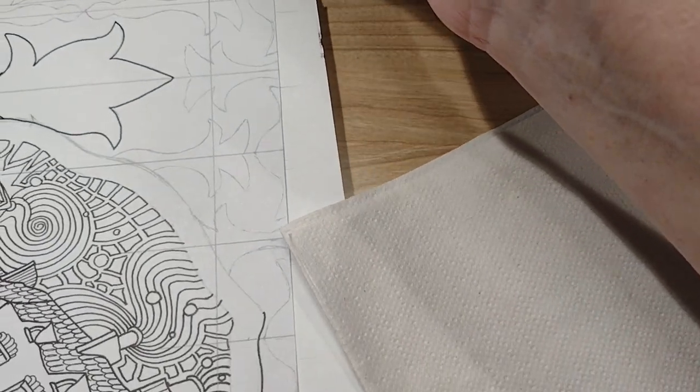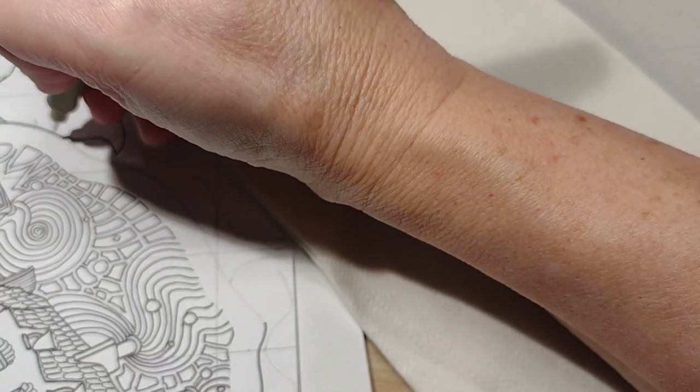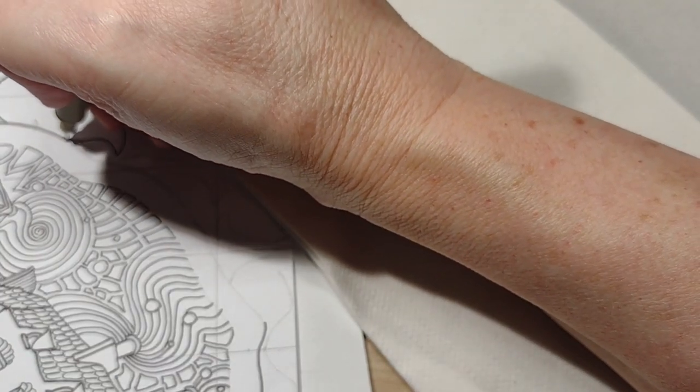My book. Everything's in the way here. My equipment is in the way. And you're sort of blurry. Sorry.